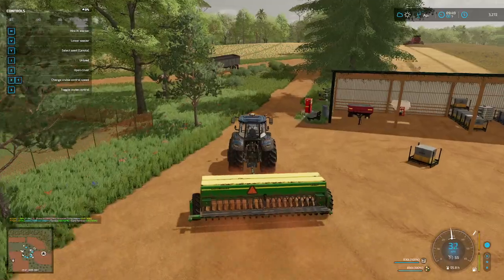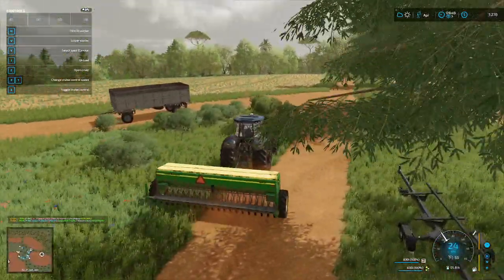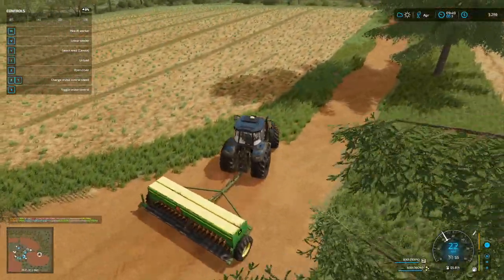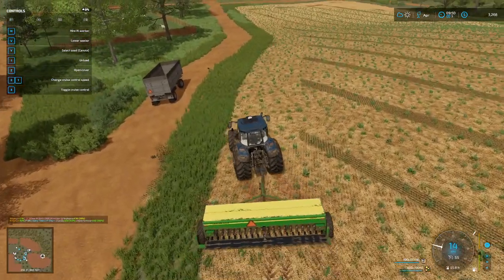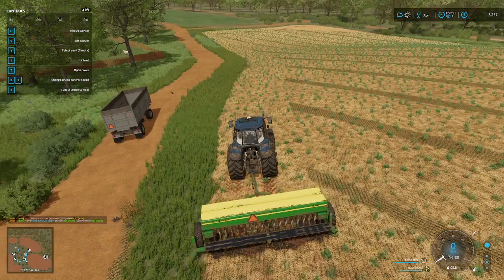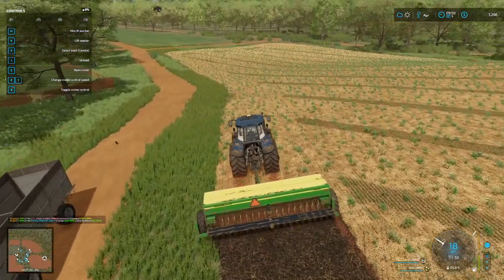All right, so let's get some canola going. You can never have too much canola. That should take care of all the weeds as well.